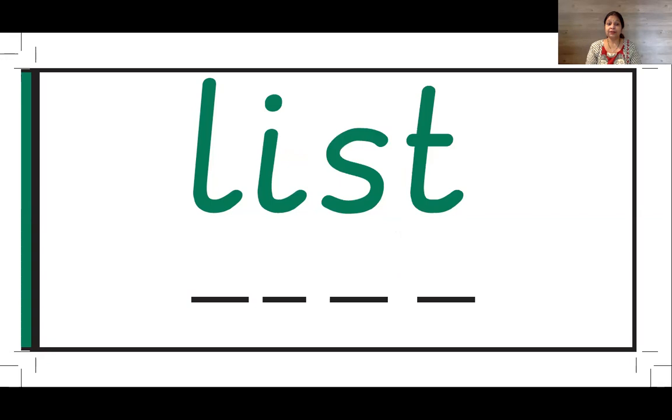Oh. This word has four sounds. I can see four dashes. That's correct. So let's see. List. Come on, children. Let's learn it one more time. List. Alright, let's move on to the next word.